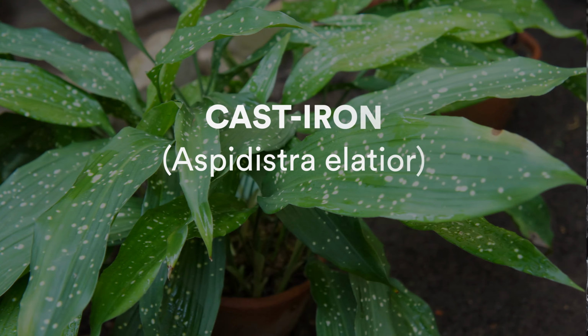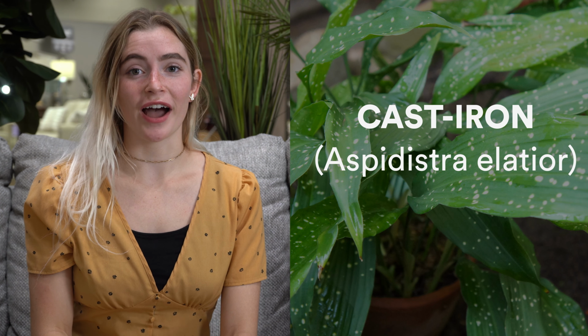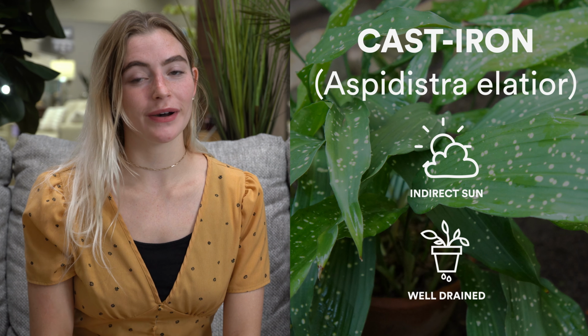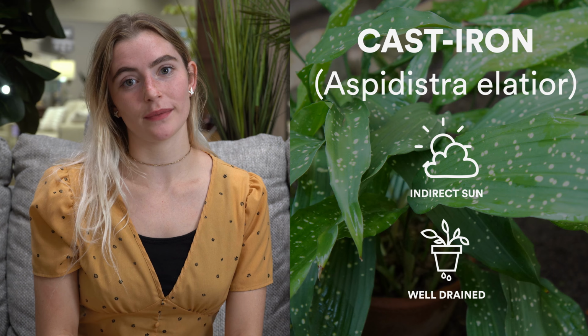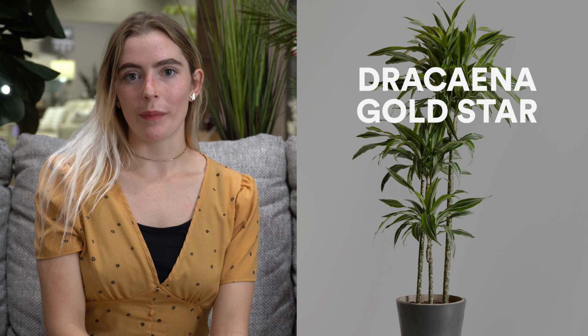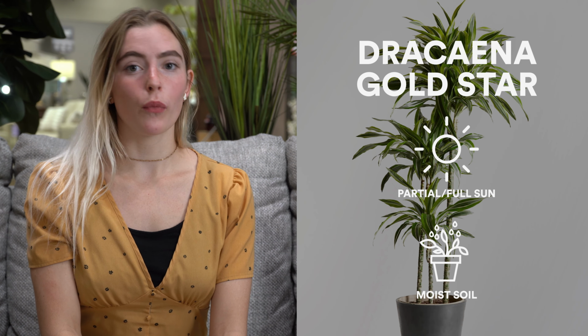Number 3 is cast iron plants. These plants are tough as nails. If you are a beginner gardener or have a really hard time remembering to water or fertilize your plants, this is the plant for you. It needs indirect sun and well-drained soil. Number 4 is Dracaena gold star. These plants are easygoing and grow vertical, making them perfect for tight corners. They need partial or full sun and moist soil.